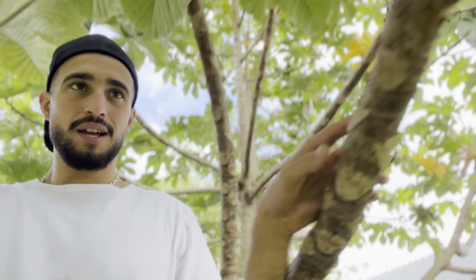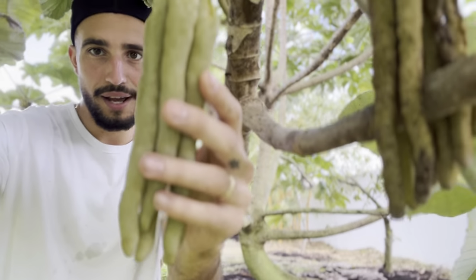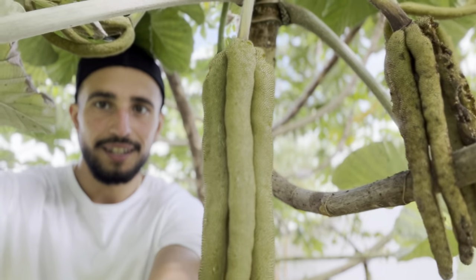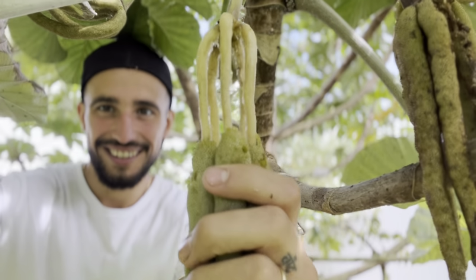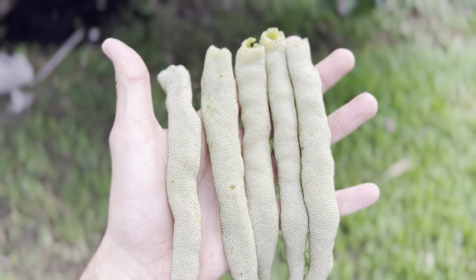After today's workout, I have a special treat I could eat. I'm here under the cecropia tree, and I just found this nice bunch. Look at that. So this is a real nice bunch.